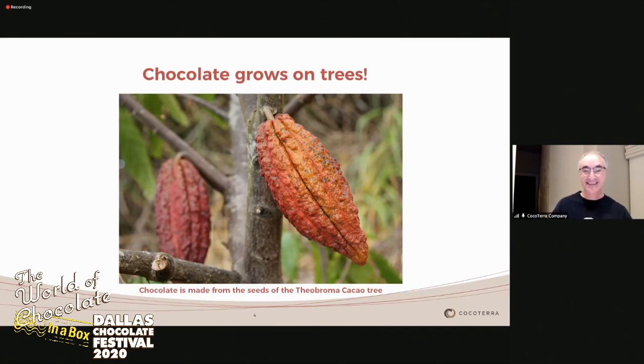A couple interesting things about this tree. The first, you'll notice here that the fruit, the pod, is actually growing off the trunk of the tree. This is a bit unusual in the fruit world. As you probably are aware, most fruit grows on the end of the branches of most trees, but not in the case of cacao. It's called cauliflory.